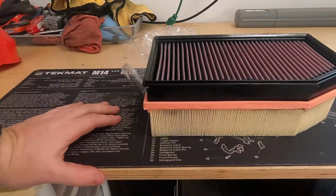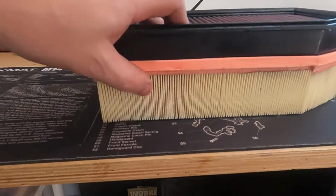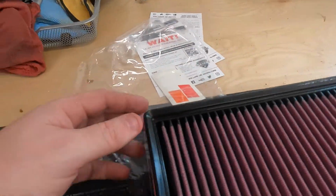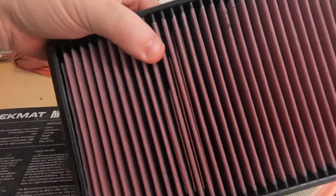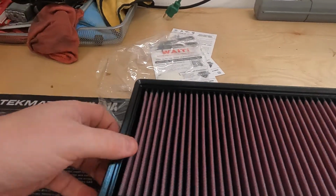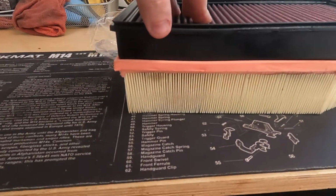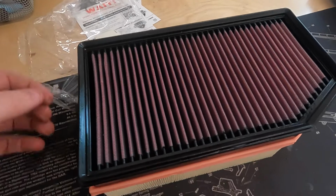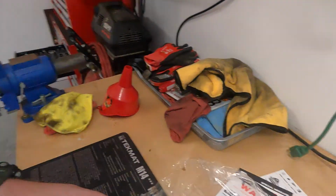Alright, so you can see this K&N filter is a lot thinner than this big thick paper filter. They're the same profile, they fit, they're identical. This K&N is thicker than a lot of the K&Ns I've seen. I'm sure it's going to be adequate. They make a good product. I've always trusted them, but you can tell, man, it's got a lot less to pull through than the factory filter. So maybe this will improve our fuel economy.